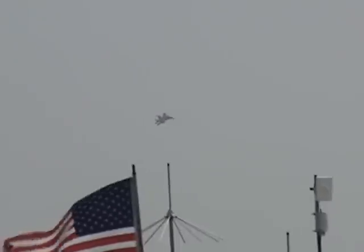When fighting gets close and dirty, even today, more than 30 years after its first flight, few aircraft can match the Eagle in combat. With a maximum speed of 2.5 times the speed of sound, or Mach 2.5, that's about 1,875 miles per hour.